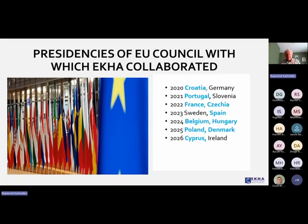The first thing we do is try each time to talk to the presidencies of the EU Council. Those that are marked in light blue are all countries with whom we collaborated. So the large majority of presidencies we have collaborated with, and particularly on kidney transplantation, that was done with Croatia, Portugal, then later on Spain, and also recently with Hungary, and I will come back to the latter further down in this talk. But there were also many other topics like patient access or also more global themes.